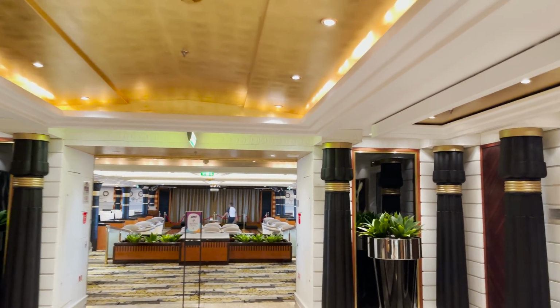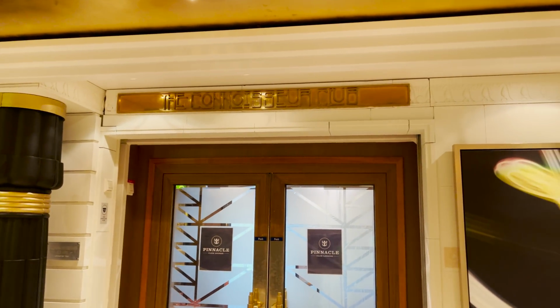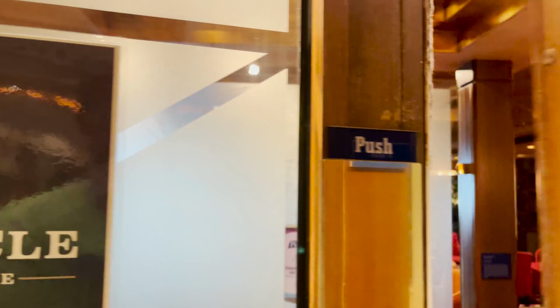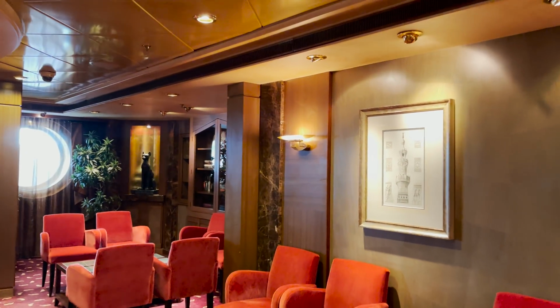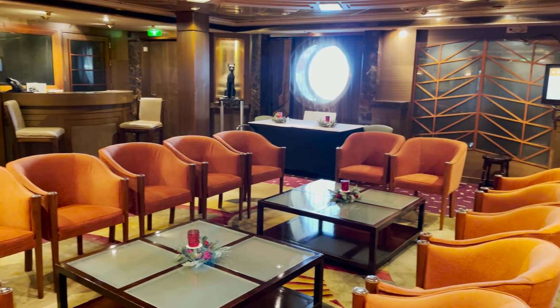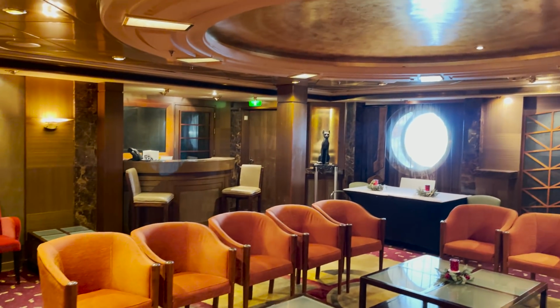So we head in here, and I did want to point out on the right when we come in, the Connoisseur Club, and as the signs say here, Pinnacle Club Lounge. So they have this space set up as a little lounge area. I guess they're using it just for Pinnacle members right now, which is interesting. But it's a nice little lounge, nice and quiet in here. I like the cat statues in the back.